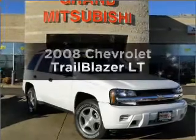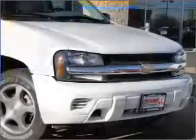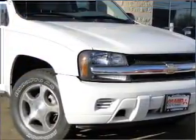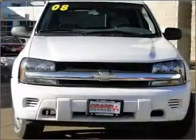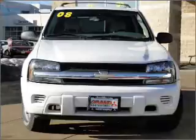Get noticed in this 2008 Chevrolet Trailblazer. If you're looking for a first-rate auto, this one could be yours today. With a solid six-cylinder engine that responds smoothly to its automatic transmission, stand out from the crowd with premium wheels. Anti-lock brakes help you bring your vehicle to a safe stop.